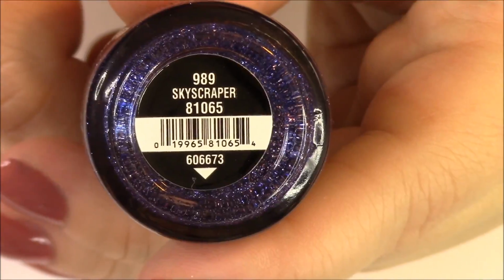I mean, purple is my favorite anyway, but this super deep night sky purple just feels so romantic and so sexy, like a really nice romantic night out to me. That's what this feels like. So anyway, this one won out for me just because the color was so fun, not necessarily because the formula was the greatest, but I'm going to go ahead and show you how it swatches. So let's take a look.